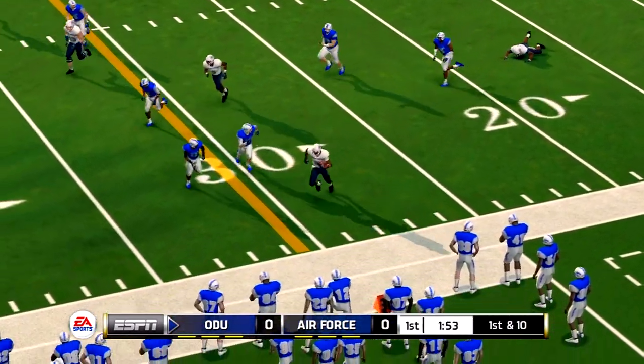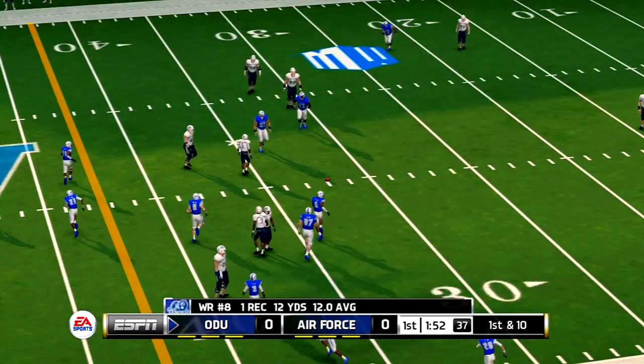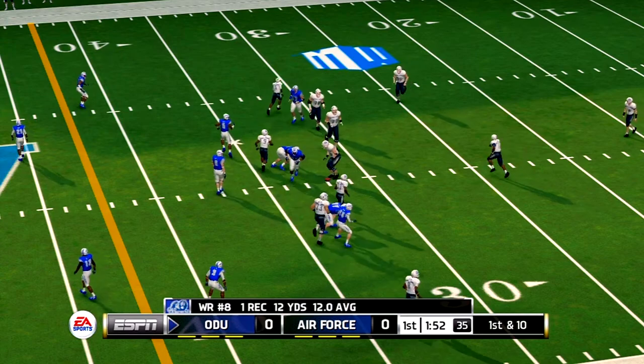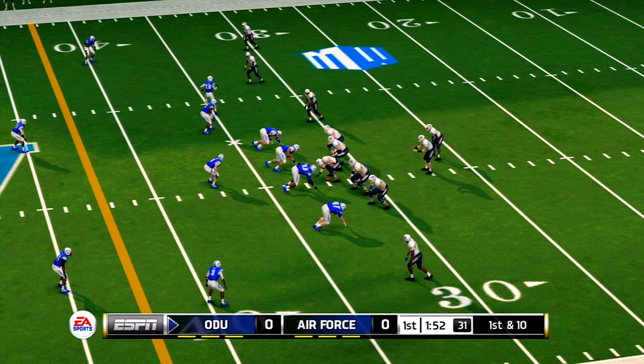Pulls it in and he's in the open field. Knocked out of bounds at the 32. This receiving corps runs some great routes, and that last play was an example of that. As a defender, it can be tough to match up sometimes.